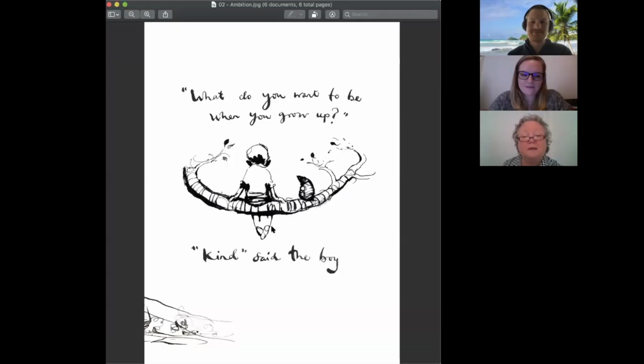So I'll start. Hello, it is a little boy, and he sees a mole. I'm so small, said the mole. Yes, said the boy, but you make a big difference. What do you want to be when you grow up? Kind, said the boy.